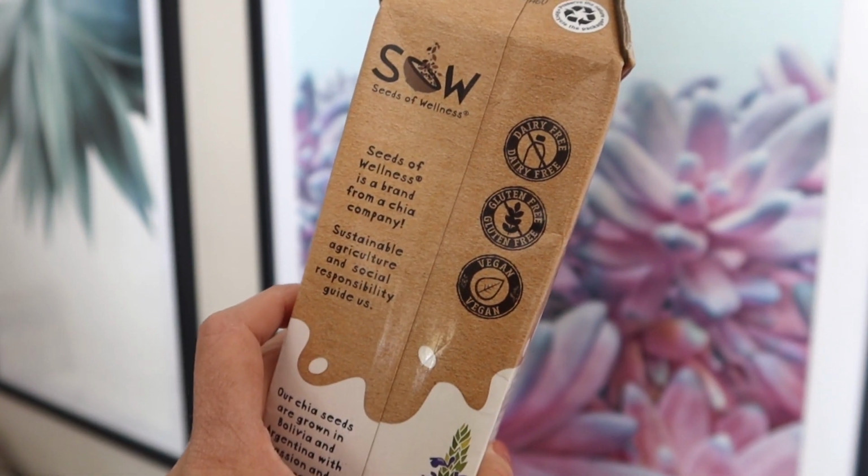Wow. I would just put boba in this, which is awesome because I'm intimidated by Thai iced tea recipes. And I can just use this, cook up some boba, and put it in. Okay. I didn't expect to like this, honestly, but Sao, Seeds of Wellness.